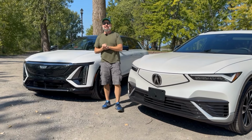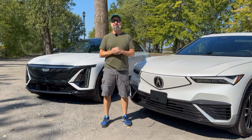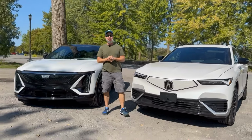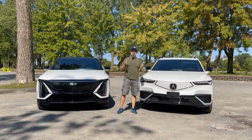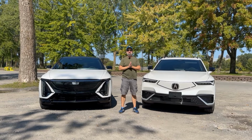Anyhow, so many things said. As always, in the following video, we will compare, obviously, this 2024 Cadillac Lyriq and this 2025 Acura ZDX. We're going to do walkarounds of both, jump from one to the other, and then I'm going to take them both for a spin and give you my driving impressions. So please hang in there.